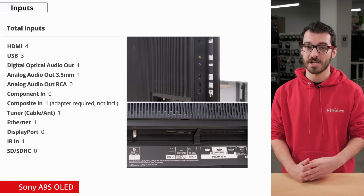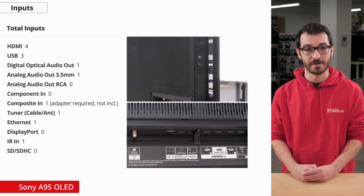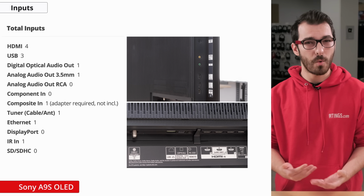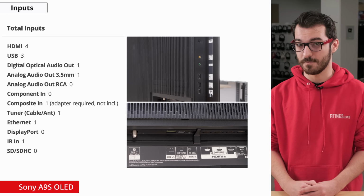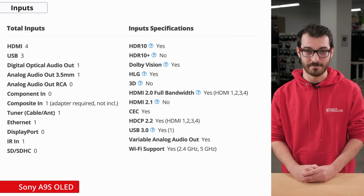Here you'll find 4 HDMI ports, all of which are HDMI 2.0. So this TV won't be able to take full advantage of the features found in new consoles and graphics cards, such as 4K at 120 Hz or variable refresh rate. This is quite perplexing for a high-end TV made by Sony, who also makes the HDMI 2.1 compatible PS5. The TV also supports HDR10 and Dolby Vision, but not HDR10+.